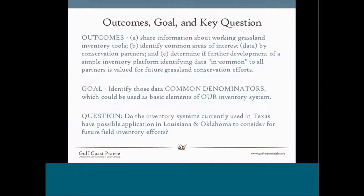In the outcomes, and I'll probably repeat this several times, we want to share information about working grassland tools. We want to identify common areas of interest, data by conservation partners, and primarily to determine a further development of a simple inventory platform form that we all have in common as partners, that is valued for future conservation efforts. Our goal is to identify those common denominators, which will be used as basic elements of our inventory system. Not necessarily yours or your agencies or your organizations, but how can we work together?